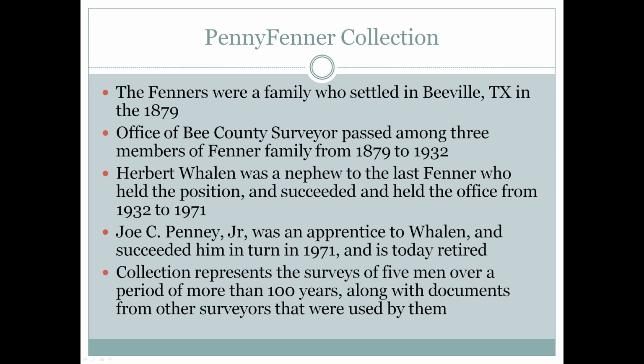Here's a little bit about the Penny Finner collection. The Finners were a family who settled in Beeville, Texas around 1879. That's about 70 or 80 miles northwest of Corpus. They're kind of in between Corpus and Austin. The office of Bee County Surveyor was, the first Finner was elected to it, and it got passed down to his son as they were elected to it. So they've just got a whole block where that family was the county surveyor from 1879 to 1932.